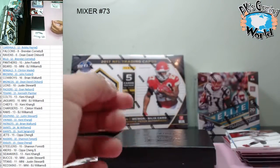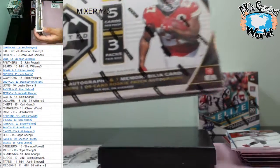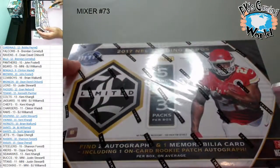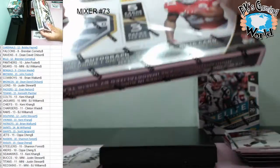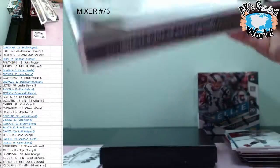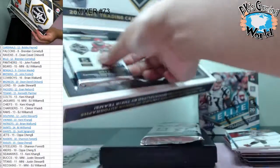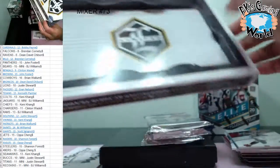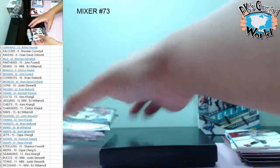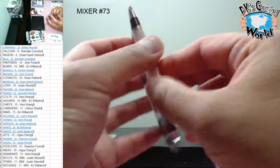All right, let's do 2017. Let's save the new 2018 Elite for the last. All right, 2017 Limited. Three packs per box, five cards per pack. Three. All right, guys, good luck. Pack number one. Good luck, everybody.